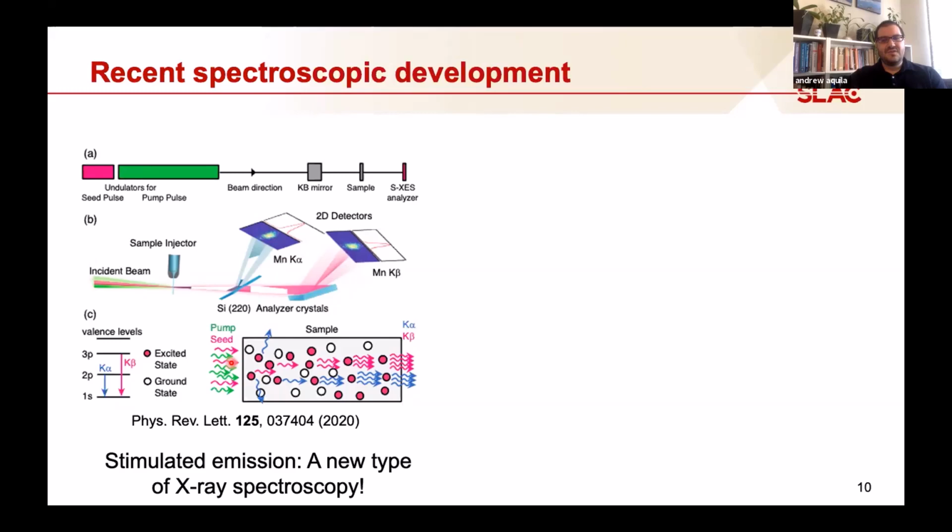Can we actually do experiments, and not just simulate emission, but can we do multi-X-ray photon experiments? And that's something we should think about.